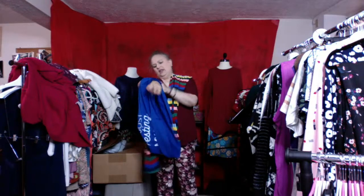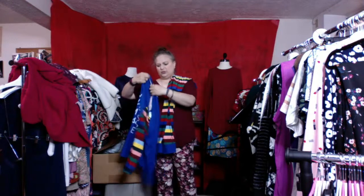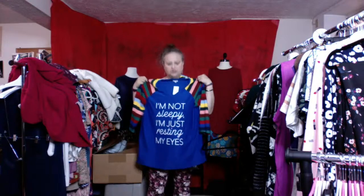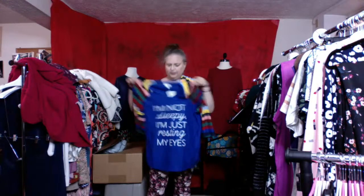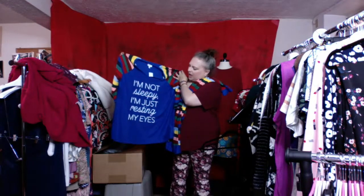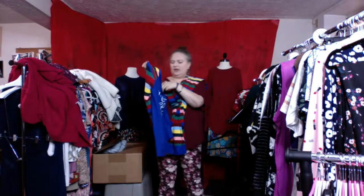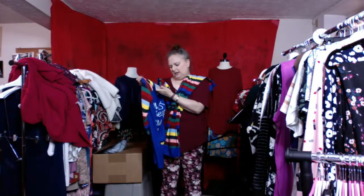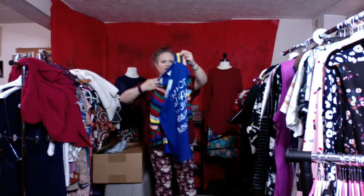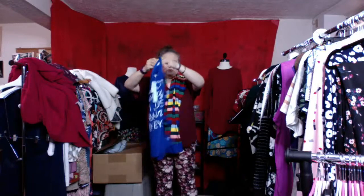So the first one up is this gorgeous royal blue with rainbowy sleeves. This is an adult set. This is the Holly. Holly has a V-neck. And I know this is backwards because I can't flip my screen. Sorry. I'm not sleepy. I'm just resting my eyes. And this Holly is size extra large, number 1257. So cute. That's the top.